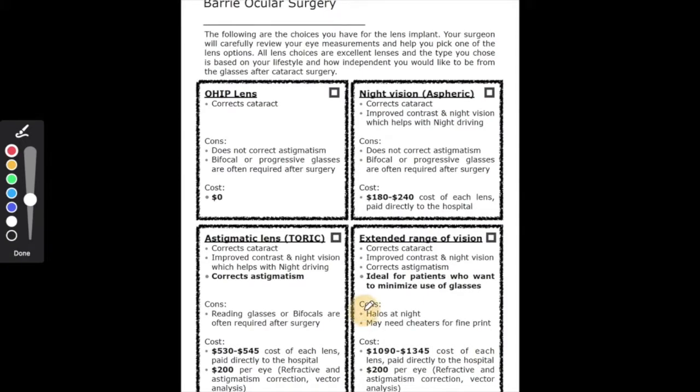And the only downside that I would consider here is the halos at night. So if you are someone who drives a lot at night and you would be interested in a crisp vision at night, you should be aware of these halos at night. And in the subsequent slides, I will show you how exactly these halos look.